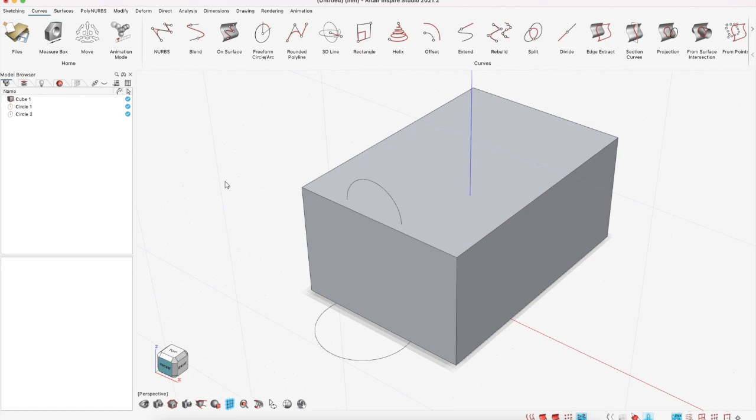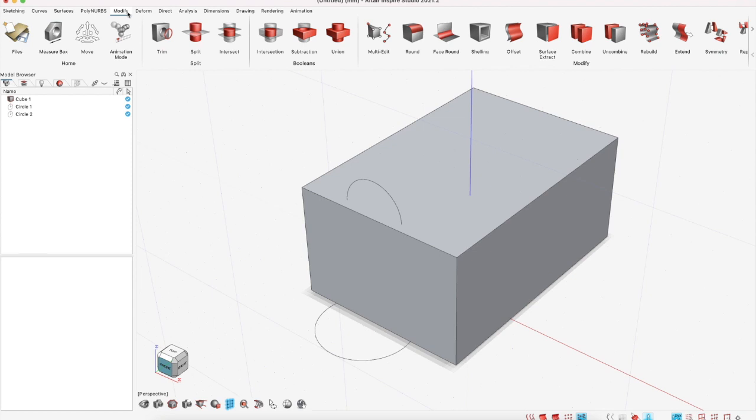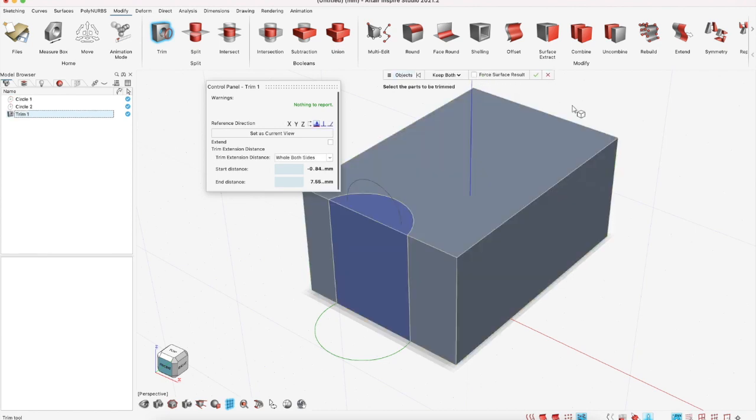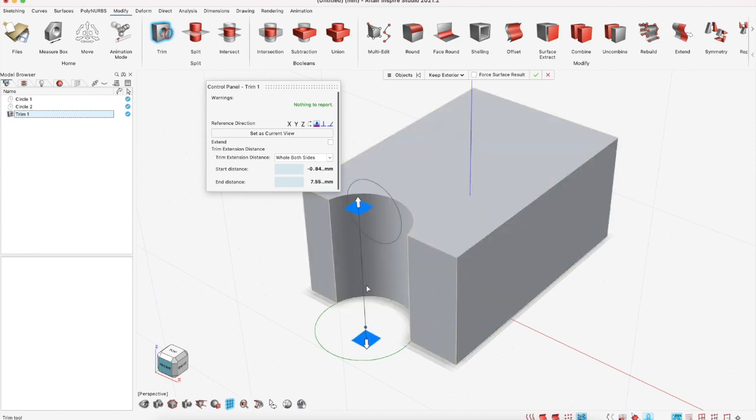Now let's make a trim. So let's trim out one of the circles from the cube. This will modify the cube. So I'll go to the modification ribbon and there's the trim tool. I click it and it asks me for all the objects that are involved in this operation. So I just click the circle, it becomes green. I click the cube, it becomes green. I'm happy, so I right click. And now it asks me which part I want to retain. So just click this part to be removed.